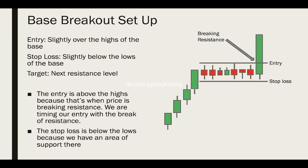So let's talk about the actual base breakout setup and our entry and stop loss, okay? So we have the rally, we begin to consolidate, right? We are going to place our entry over the highs of the base, and we are going to be placing our stop loss under the lows of the base, right? So let's say you have a base like this, find the absolute highs. In this case, it'd be over this candle, and place your entry over the highs of that base. And my recommendation is, let's say the highs of the base is $6. You want to place your entry at about $6.02, $6.03. You want to give it 2 or 3 cents room, okay?